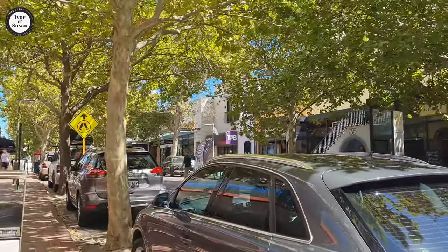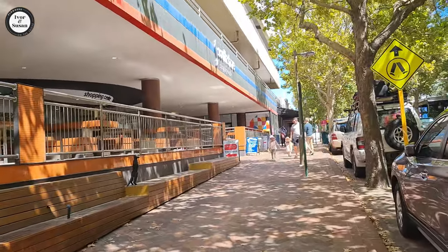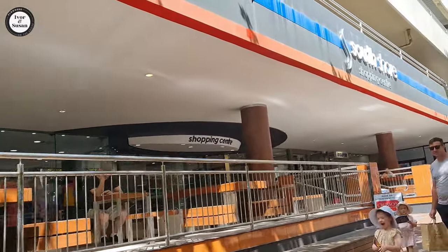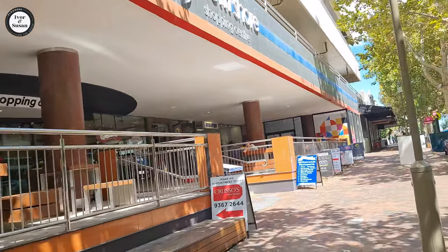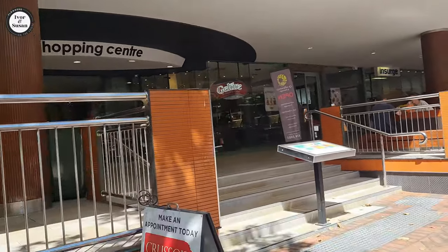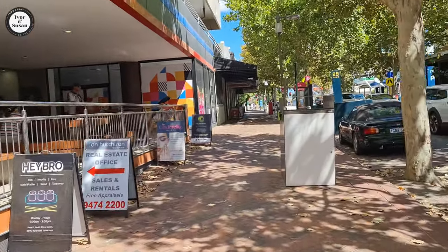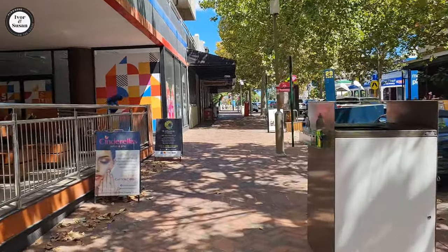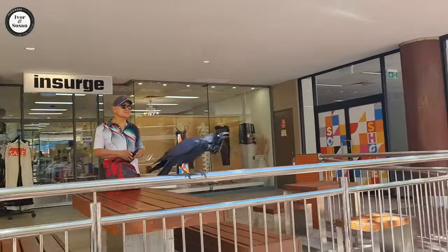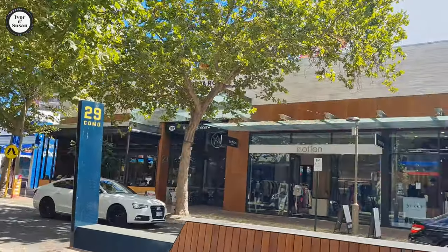And the crowds are filling in over there. It's a nice little shopping and eatery strip along here. All sorts of stuff along here. This is actually the South Shore shopping centre over here. Don't know if we're going to go in there and have a look. We'll keep walking down the road here. And look at the crow sitting on the fence over here. He's waiting for a feed. He's waiting for someone to drop a piece of food and he'll pounce straight away.